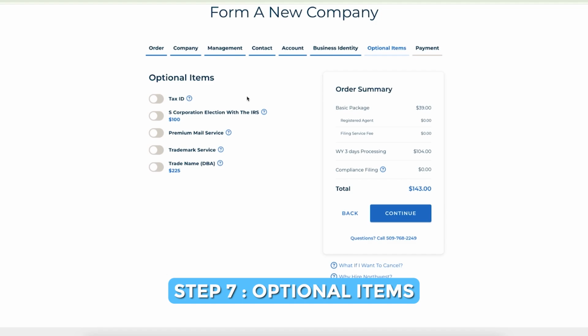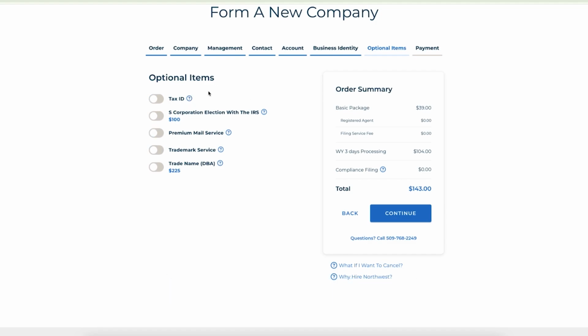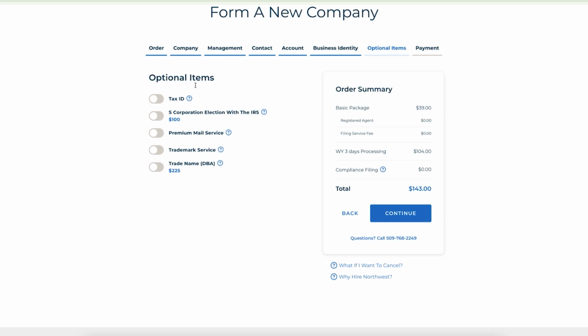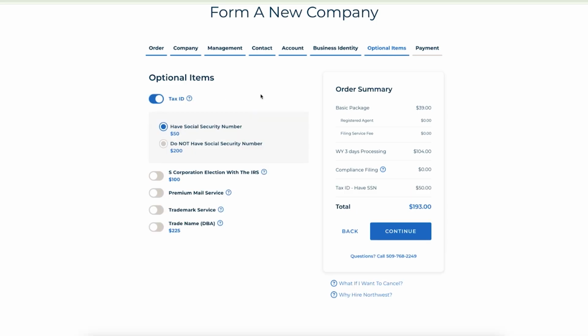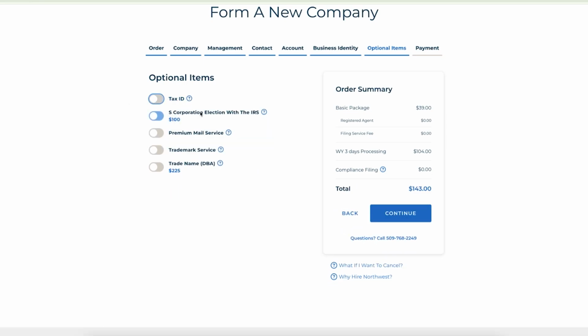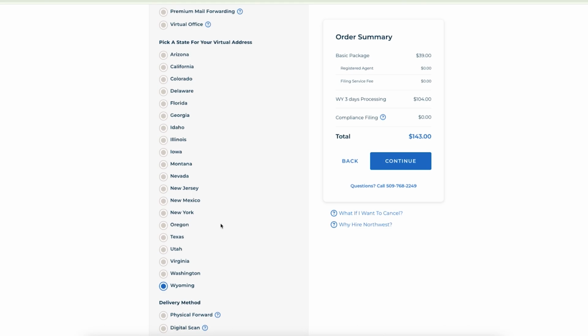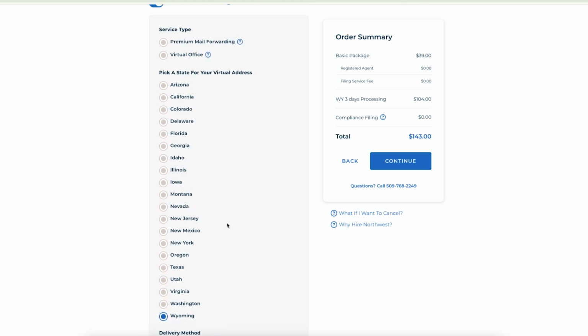The next step is optional items, additional services. And here we have all the services, and as you see there are again small question mark icons near each of them. So if you want to get more information, you can just press this icon and see what exactly this service is offering. So tax ID is the EIN number. There are two options. If you have a social security number, it's $50. If you don't have one, it's $200. Then there is the corporation election with the IRS, and premium mail service, so you can get either premium mail forwarding or a virtual office. Also, you can choose the state for your virtual address and the delivery method, like physical or digital scan.